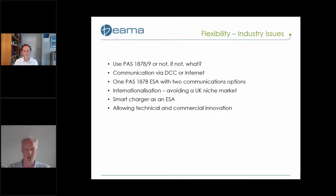So in theory, you could just have a common approach that everyone makes the devices PAS 1878 compliant, and then we sort out other parts of that at a later date. However, saying that, if it has two interfaces as a result of that, one into the DCC and one, it has to be fitted with two interfaces, that could be quite an expensive business.